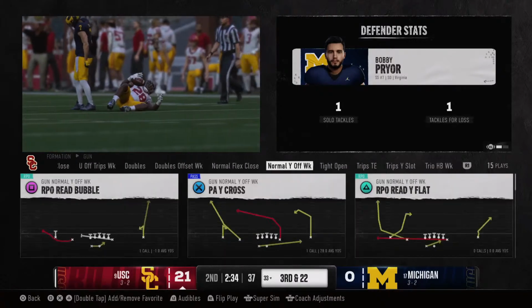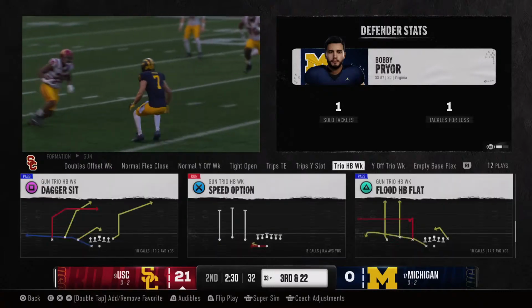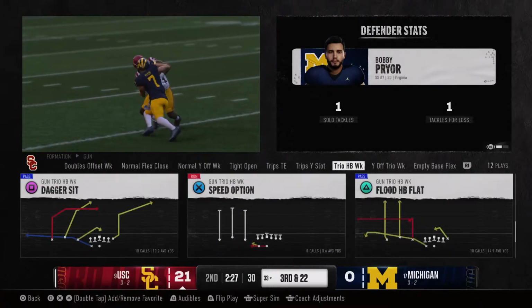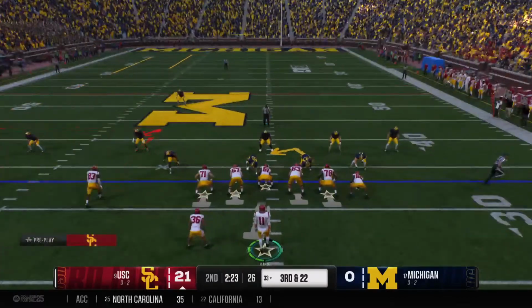And a really nice job by the defense winning second down. I think the quarterback thought he could dump this off, maybe get some positive yards, set up a good third down. The defense did a great job responding and getting that running back on the ground.